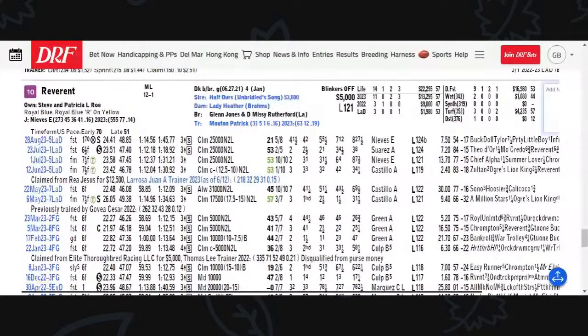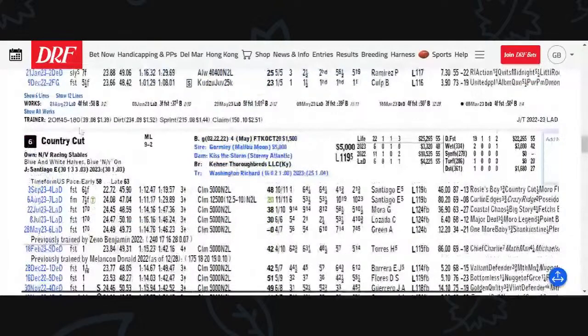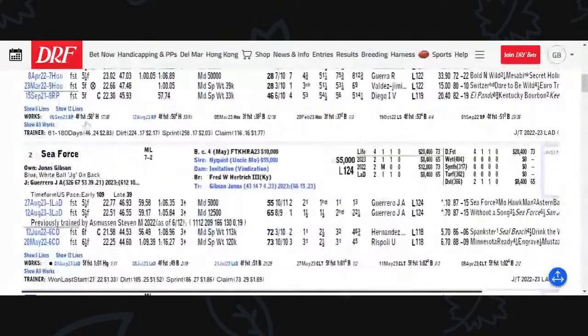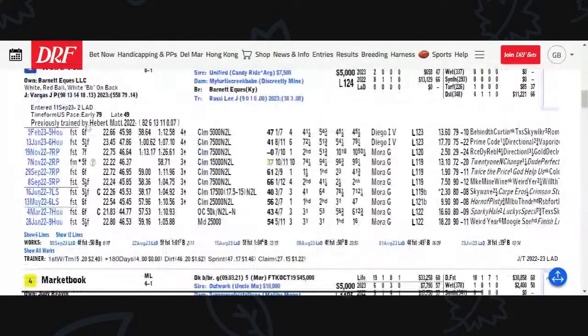The 2, C Force, is in fantastic form right now. Can't leave this one out. I think they may have found a right level, and you have Guerrero back on the inside speed. The 5, United Appeal, I think just a total wild card.